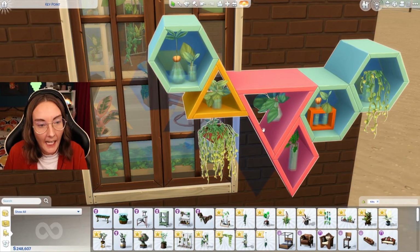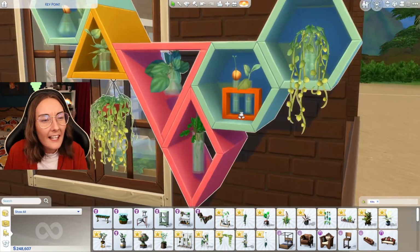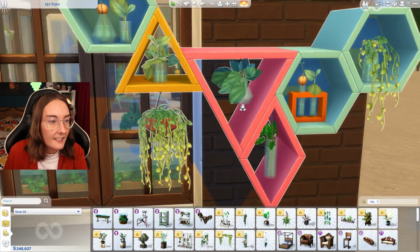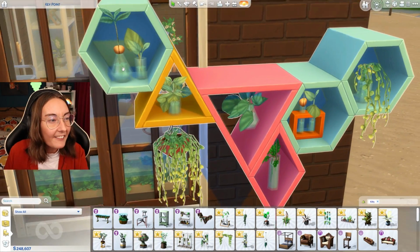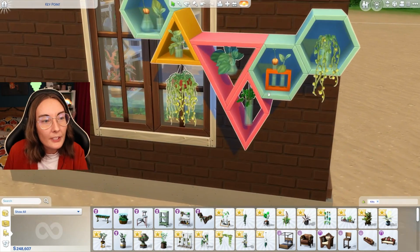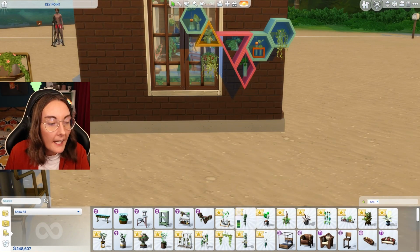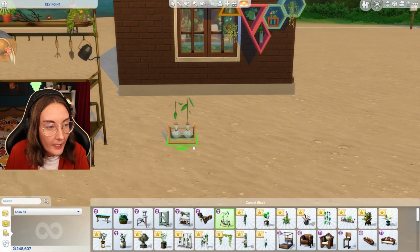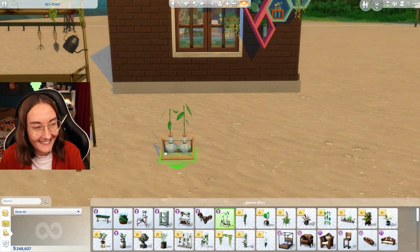None of these have actual slots, which makes sense for this one because it's hanging. It's a floating plant. But I feel like at least this one and this one could have been usable so you could put your own things in there. Oh, I so hope that they were modular. Just crushing my dreams. My greens, I was going to say.